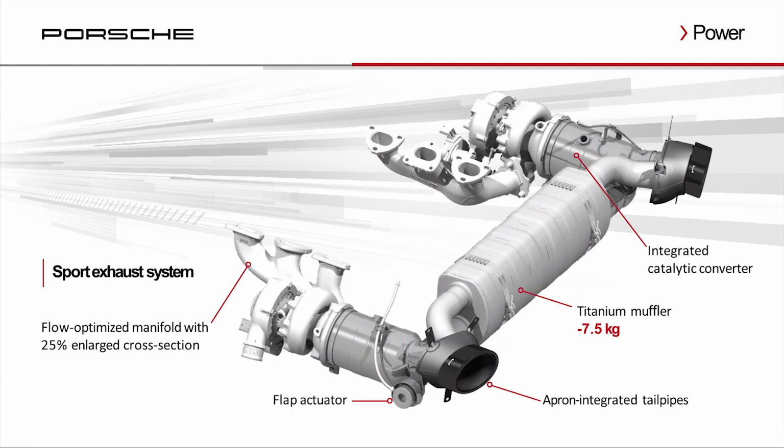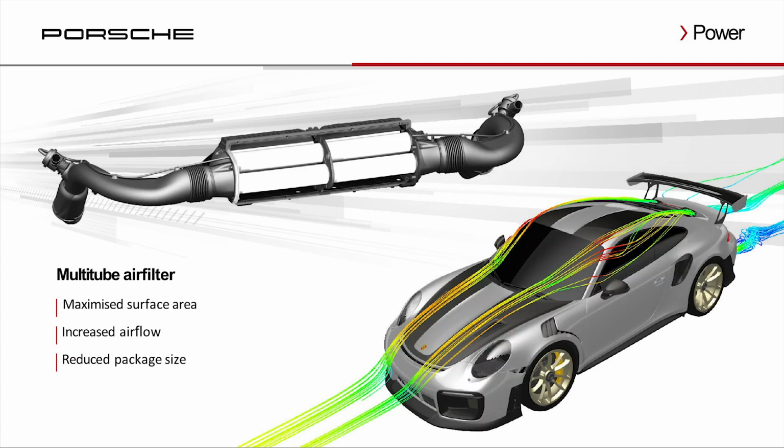The Sport exhaust system features an exhaust manifold optimized for flow with a 25% enlarged cross-section. An integrated catalytic converter comes straight after the outlet of the turbocharger and is V-banded together. These connect to the rear titanium muffler, which has two flap actuators that open or close to quiet or enhance the exhaust note. The multi-tube air filter is what feeds air into the two massive turbochargers.